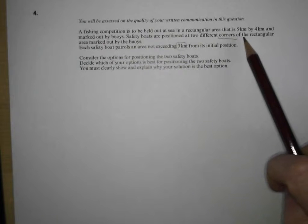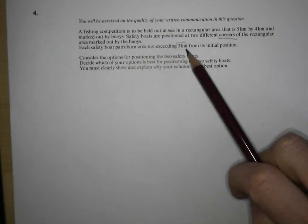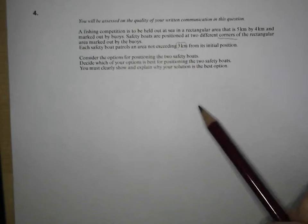Right, so we've got ourselves a rectangular area 5 by 4 and we can put these, say, at the corners, and each one can patrol an area of 3 kilometres, and essentially we've got to find out which option is going to give us the most coverage. Well, the best bet is let's start drawing and have a little mess around with this.